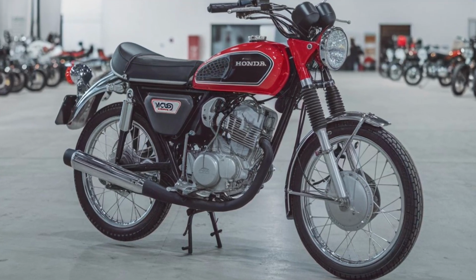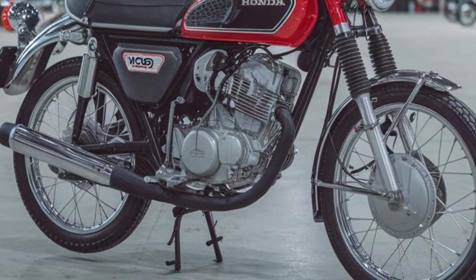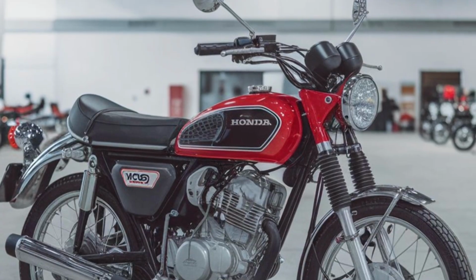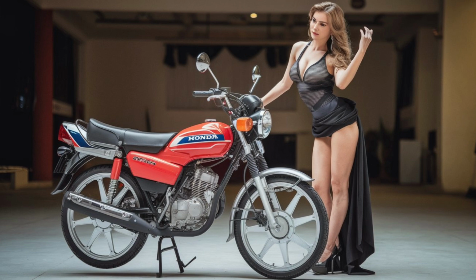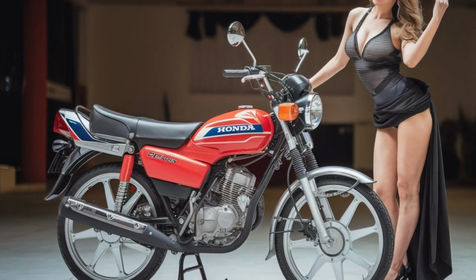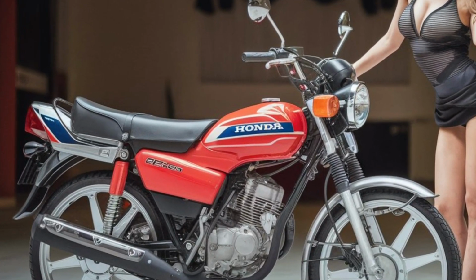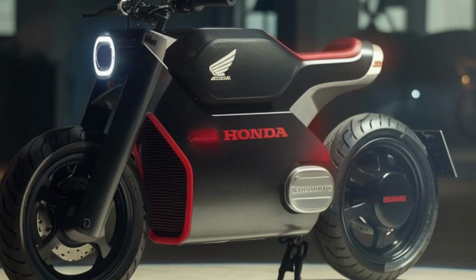In terms of design, Honda hasn't strayed too far from its roots. The 2025 model retains its classic upright stance but now features sharper, more aggressive lines. New color schemes like matte black and metallic red bring a fresh vibe to the CB150 lineup. The seat has been redesigned for extra comfort, particularly for longer rides, and the updated tail section now incorporates LED lighting, adding a modern touch.